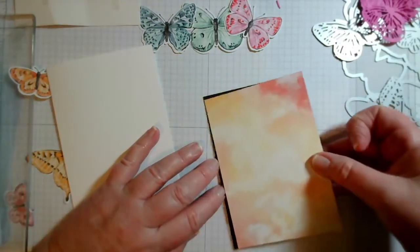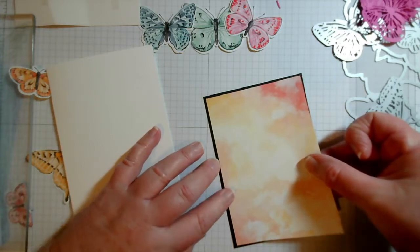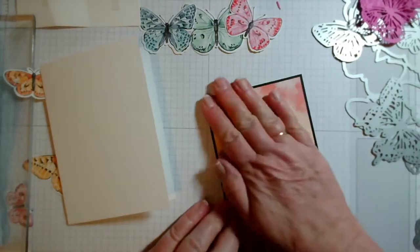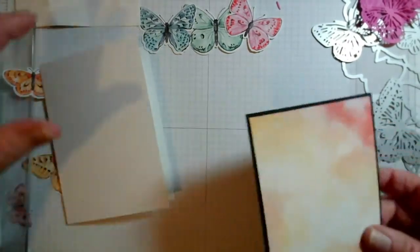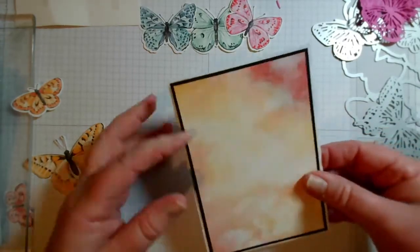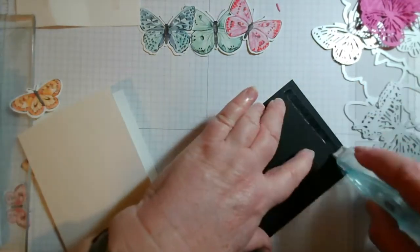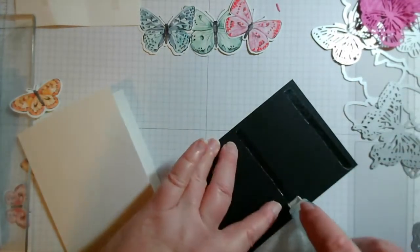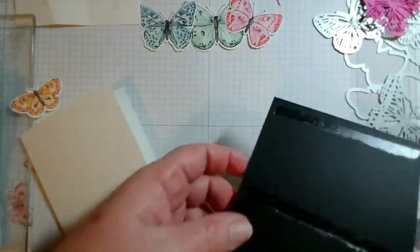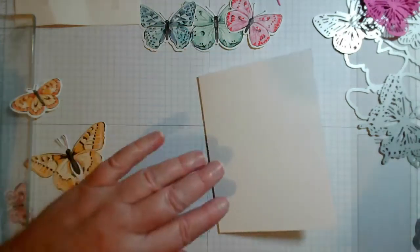Oh, stamp set on back order. Yes, I'm not surprised. I think it's been very, very popular. And that is one of the benefits of being a demonstrator, is that you get to pre-order items from new catalogues. Plus you get to see the new catalogues a month before they are released. So we're very lucky indeed. And then Stampin' Up have released these early. And I think we all need some butterflies to brighten our day.